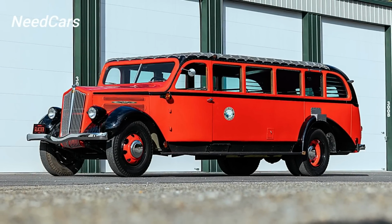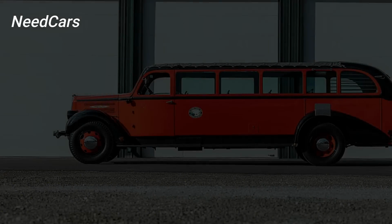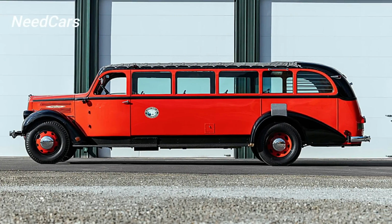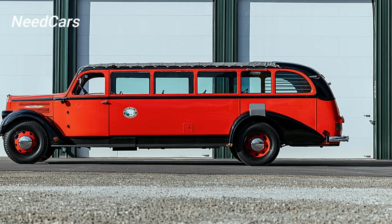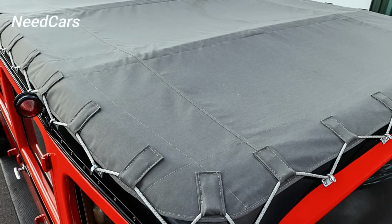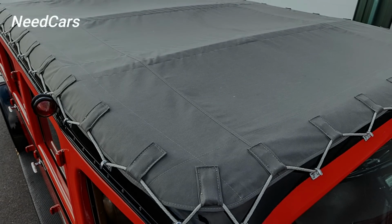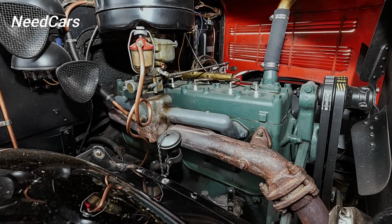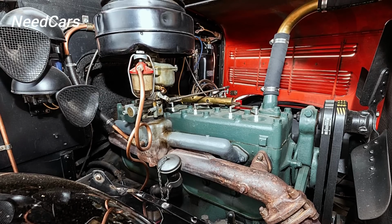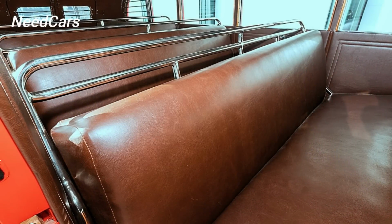The white Model 706's striking ripe mountain ash berry paint scheme, which was originally applied to buses serving in Glacier Park, adds to its charm and authenticity. This classic design, along with the rare opportunity to own one of the few remaining 706s, makes this auction even more enticing. Its sleek aesthetic pays homage to the original 706 buses that transported visitors throughout the parks, providing access to the country's breathtaking natural landscapes.